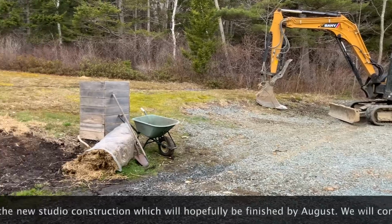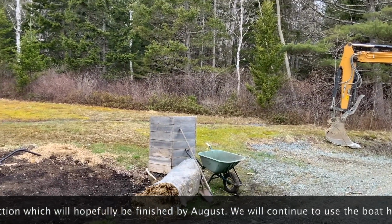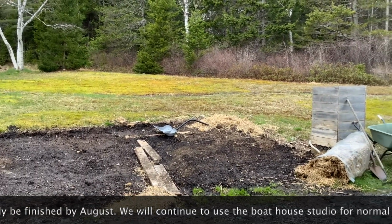And it's very wet in this area. The contractor thought we should put it in the woods. I don't want to do that because of forest fires. But we think it'll be in the bank area just here.